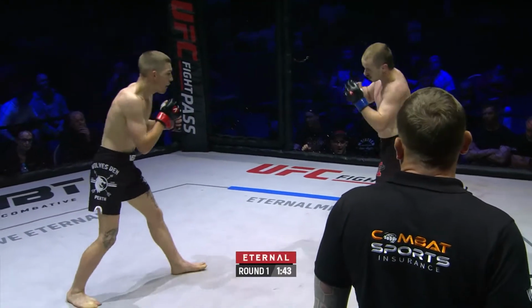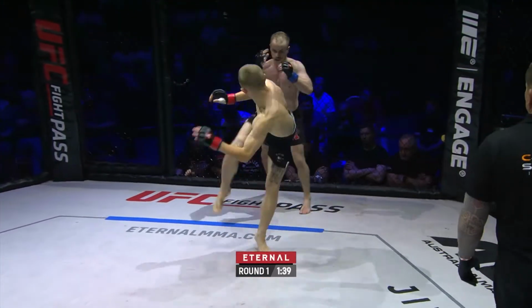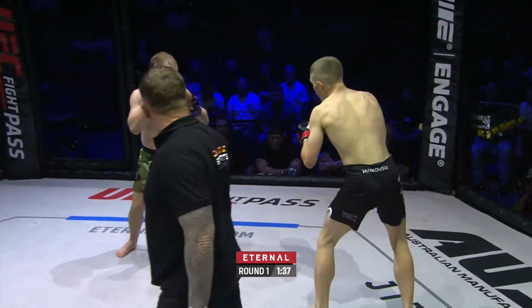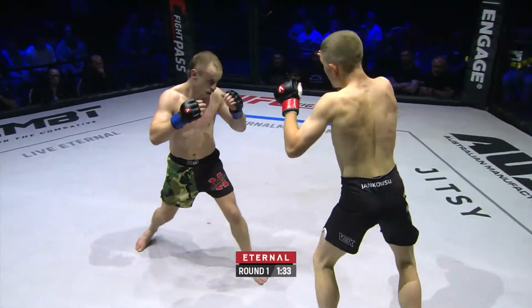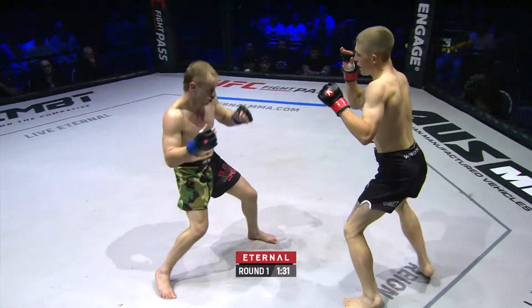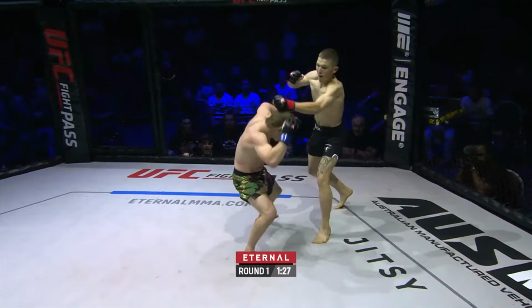Both guys looking for an opening. And it's going to be interesting to see when Jack decides to come in. Wow. Nice move by Jankowski. Didn't land though, but looked flashy. Yeah. I mean, he's got a lot of shots in his arsenal. I think with someone, again, like a height and reach advantage, it needs to establish that jab.